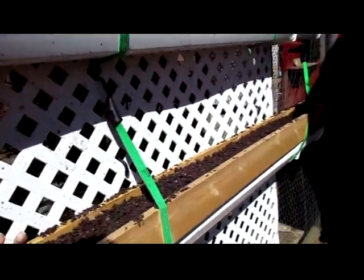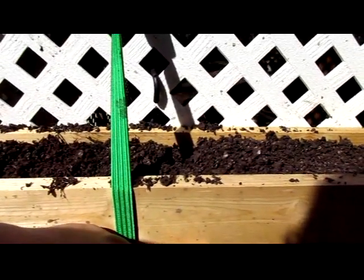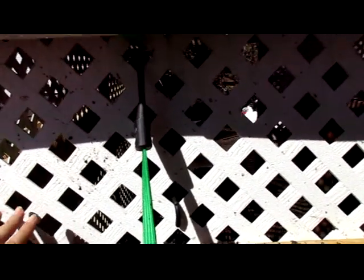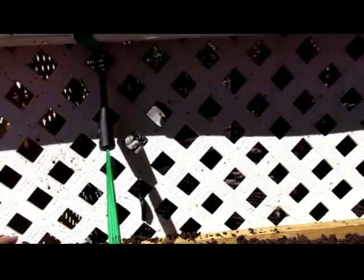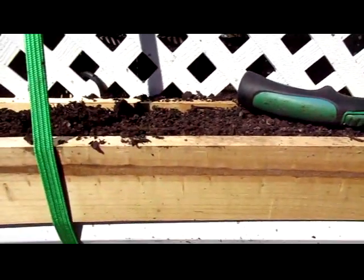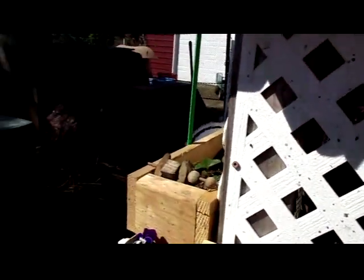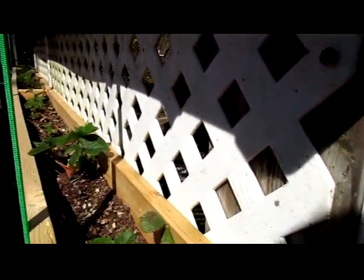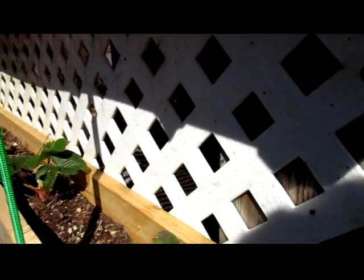Now, with these ones, I did get rabbit manure that I filled up to about here. And then we got the soil in. And I am hoping to get these transplanted finally either this evening or tomorrow. I'm not sure. I have to can today, so. But I wish I had got manure into this one. I didn't think about it, but I'm going to top dress with a little bit of it in a couple of days and see how that does as well.